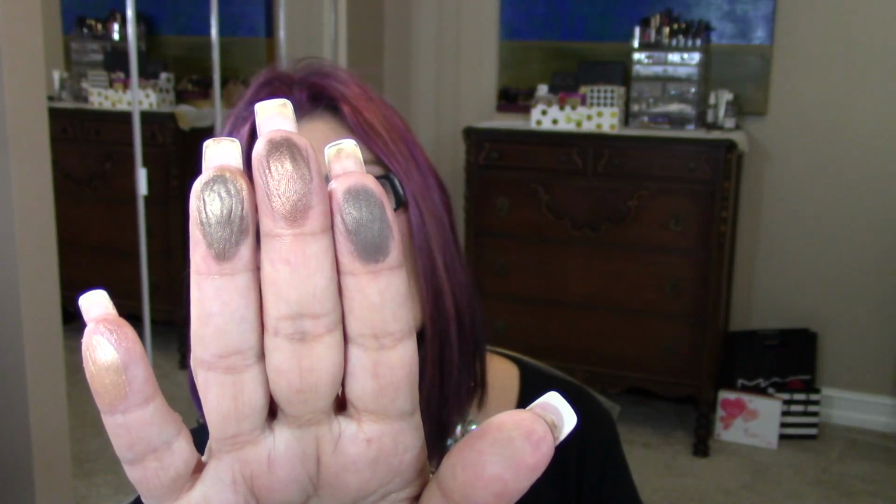And I'll give you a little swatch. And there are the colors. They're really pigmented, and they lasted probably about 5 hours. I was really pleasantly surprised, and they look nice. They blend well. They do have some fallout, but nothing that can't be cleaned up afterwards.